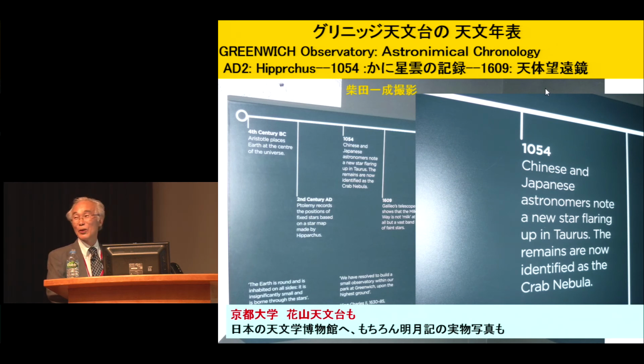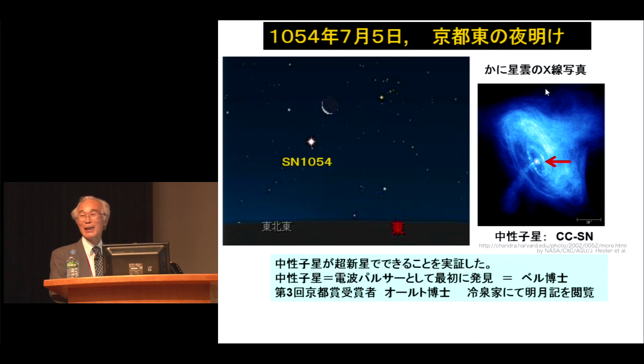And this observatory is now a museum. And Kyoto University has a very old observatory. So my wish is to convert this observatory into a museum, but we don't have enough budget. So I would like to ask for your contribution to our project. And in this planned museum at Kwasan Observatory, we plan to exhibit the copy of the Meigetsuki.